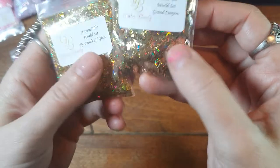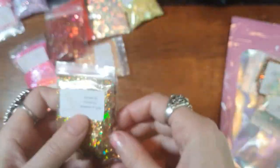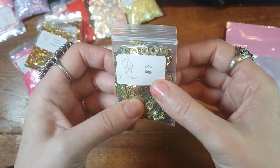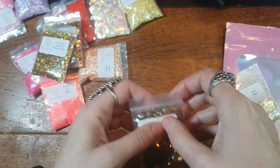Yeah. Whoopsie. Gorgeous. Really love both of them, and they would both work together really nicely too. I should have ordered the empty ones. She sells the little empty jars for 50 cents each, which is really good.